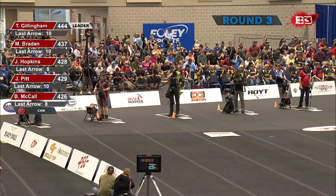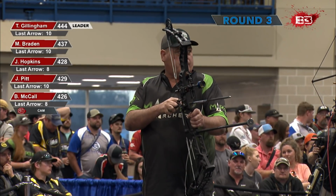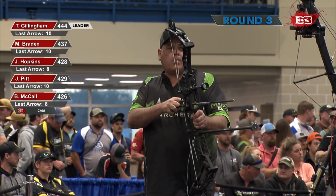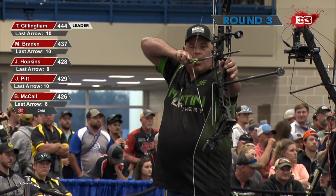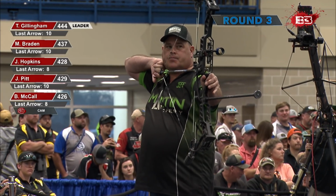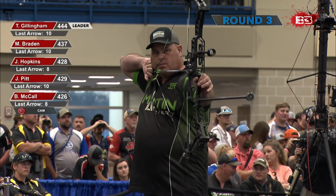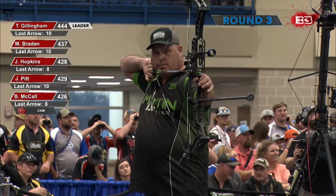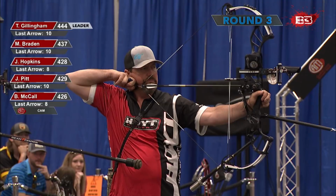Jeff's usually not shooting for a podium finish. He wants to win. So if he has a path to the win, he's likely to take it. Wouldn't surprise me to see him shoot at the 14 on that bear. That's a big man right there, too. That's his own signature Martin there, a bow that he helped design. He went at it. Just under it.